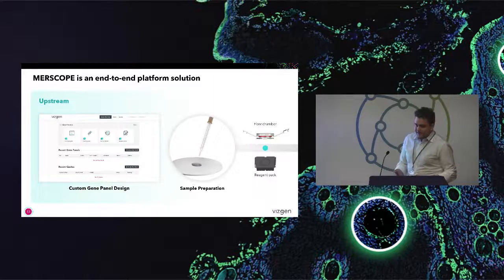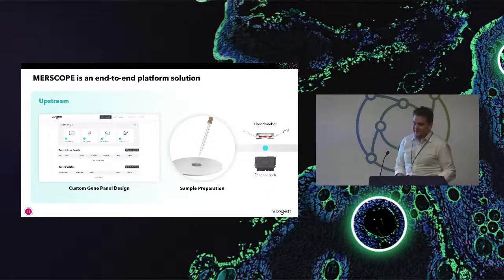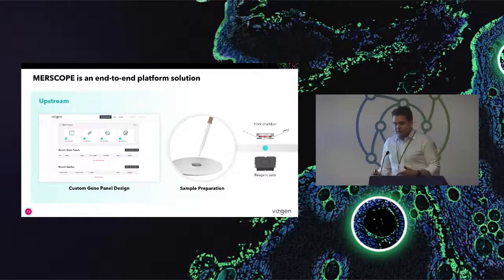After that binding, we have a gel embedding and clearing process, because across the whole range of different biological tissues, there's a whole source of different autofluorescence background. To help mitigate that and make sure we give the cleanest possible images and the highest data quality, we embed the sample into a polyacrylamide gel and then clear away the proteins and lipids, so that any of these extra sources of autofluorescence are cleared away, and we can cleanly image these single molecules across whole tissues, across the whole variety of different sample types.